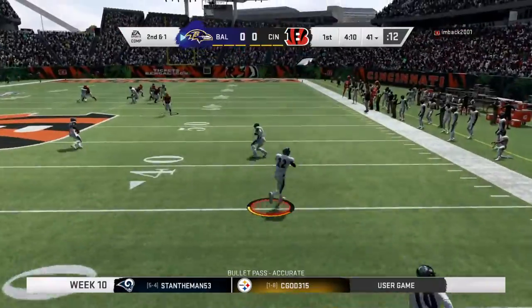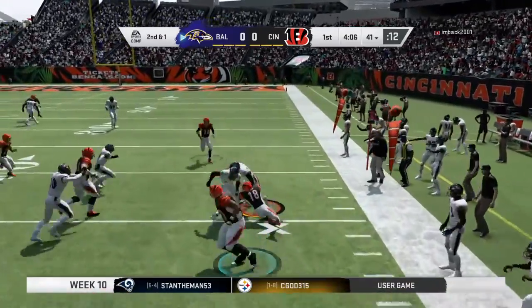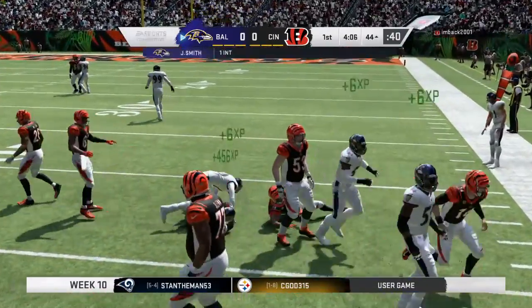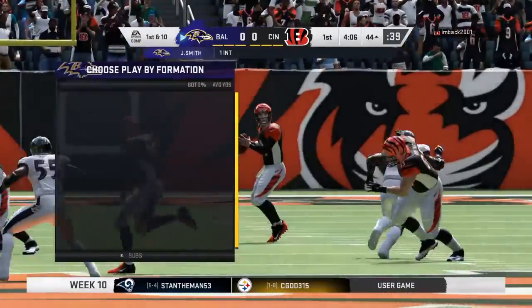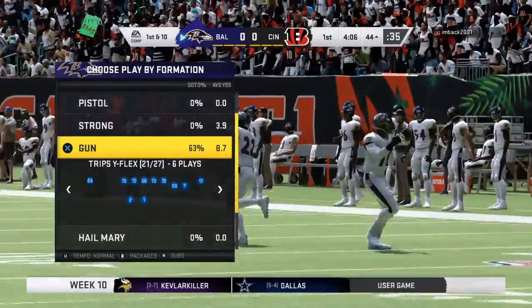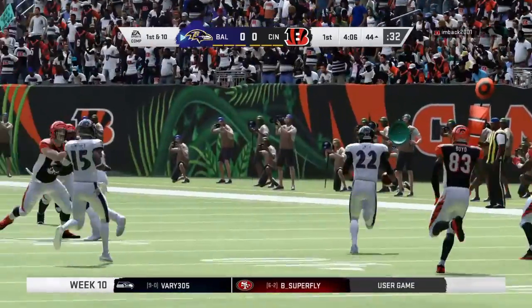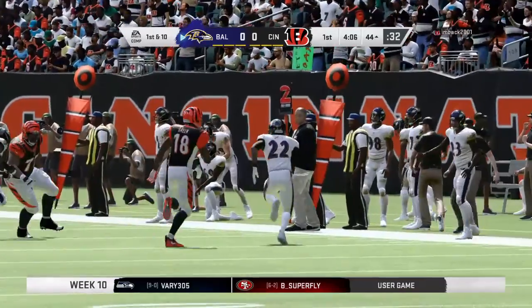From the 41, Dalton, looking for Green, and it's intercepted. Picked off here by Jimmy Smith. And he'll take this across midfield and inside the 45. They were ball hawks last week. They had a trio of interceptions on defense. In the first drive, they pick up right where they left off. They're creating quite a reputation for themselves, aren't they?